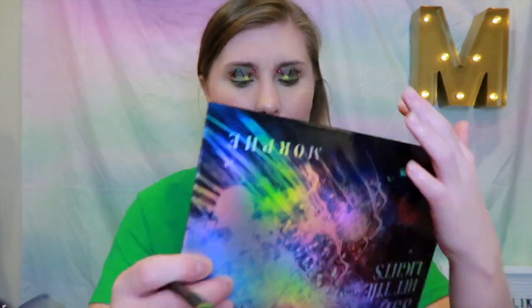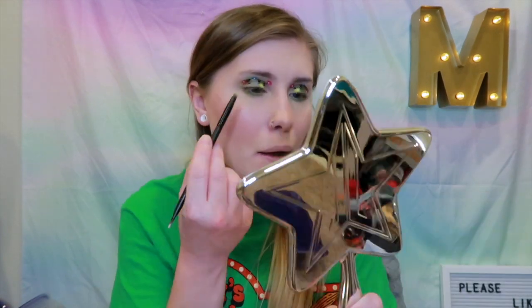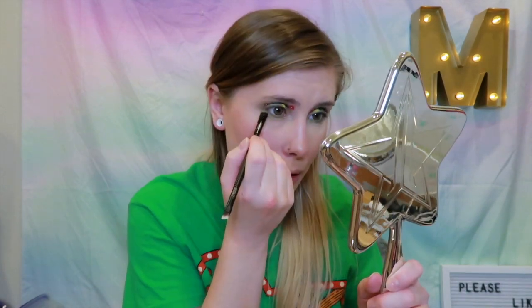And then I'm gonna tap into Hot Date, which is this silver here, and buff that just a little, like halfway in my bottom lashes, my under eye. And it actually worked because I still had a hint of green on my brush. Now, here's the true question. What color eyeliner do we do? I think I'm gonna do gold.